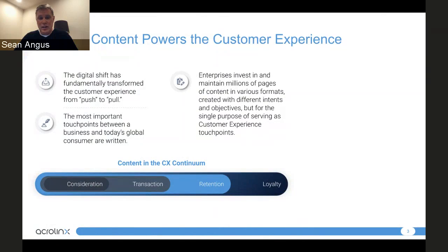And that's increased the number of touch points between the content consumers and the businesses that are producing that content, right? So touch points between businesses and today's global consumers, those are primarily written, and that influences your customer journey. If you are considering buying a product and you want to understand more detail about that product, you're early on in that customer journey phase, right? You may be transitioning from that to a purchase, and what information do you need available to you to make that purchase happen? Or shifting later in that customer experience journey to retention. So your support information that helps answer the questions that you need answered in order to do your job.